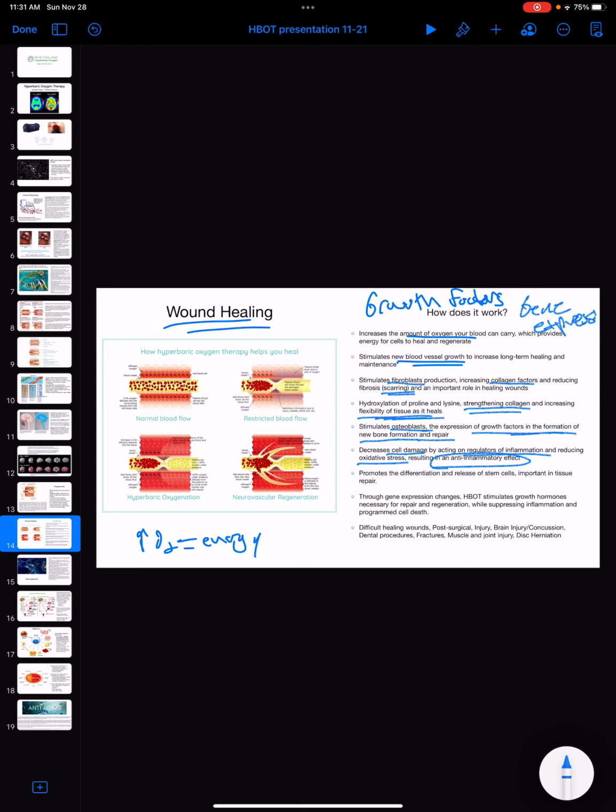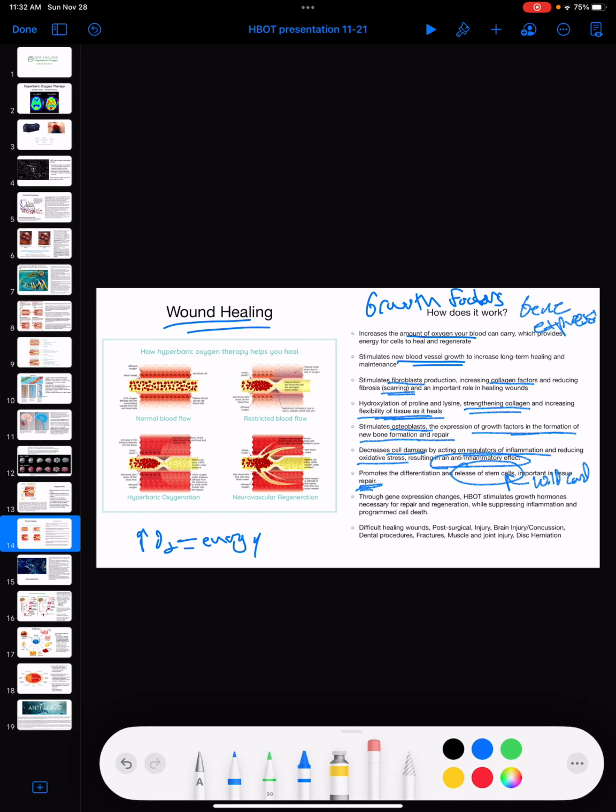And that's the long term. What we haven't talked about yet is that it promotes the differentiation and release of stem cells, which are super important in tissue repair. And stem cells are like blank cells that go anywhere in our body that we send them to, and they just turn into whatever we want them to. So it's like a wild card in Uno or some board game. They can turn into anything you want, and they're really important and they're really great. So the more of these we have, which is promoted through hyperbaric, is really awesome.